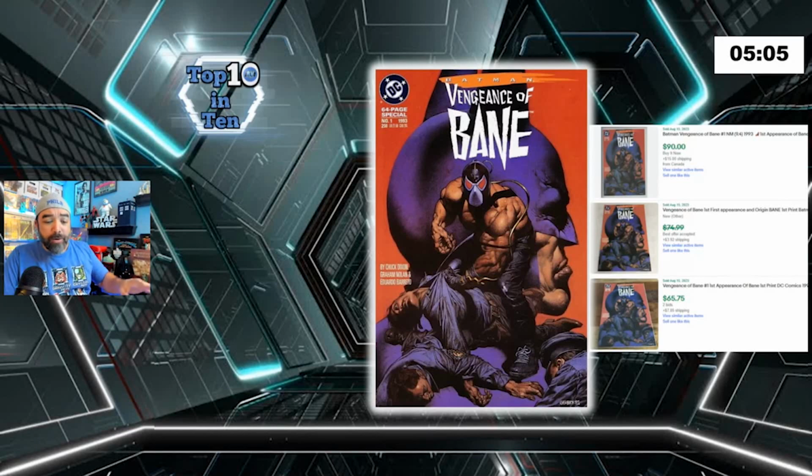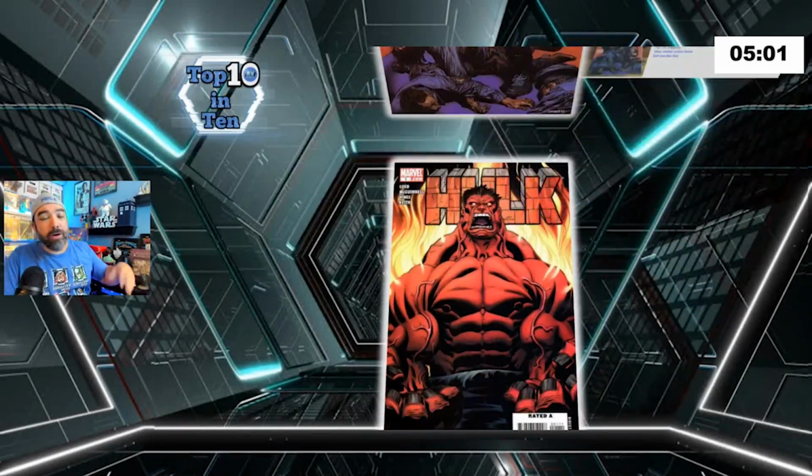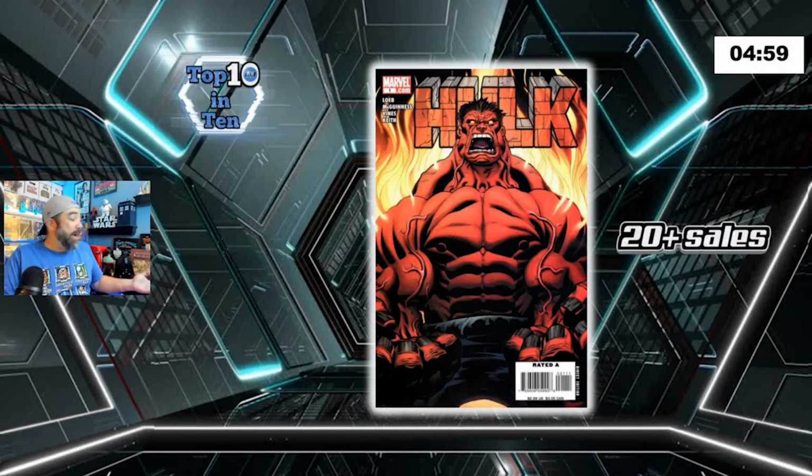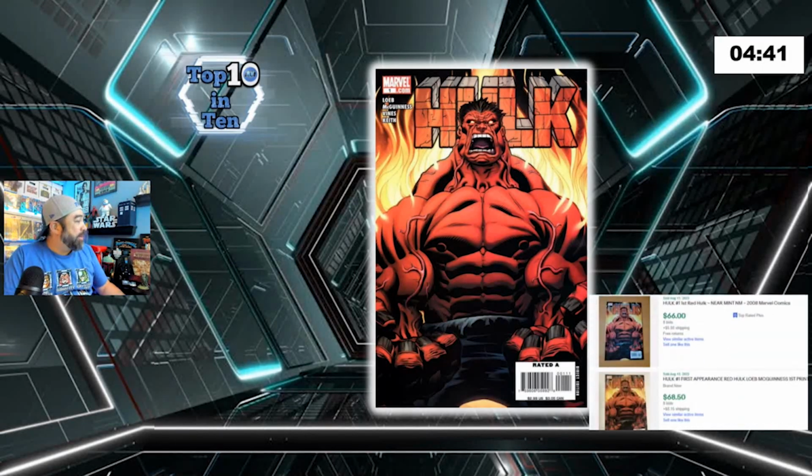Moving on to our next book. We also had a little bit of volume here on that Red Hulk #1, another 20 plus sales, which I guess people are getting excited for the next Cap movie and the Thunderbolts movie. We're going to see Harrison Ford. Rumors still that Red Hulk is going to appear. We'll see. But this book, for whatever reason, is moving a little bit. Again, not a ton, but 20 plus sales over a week's time ain't too bad as far as volume goes.